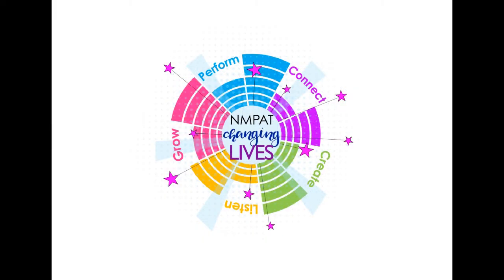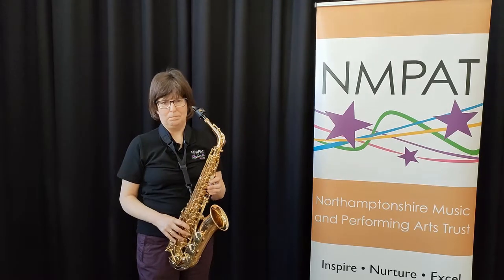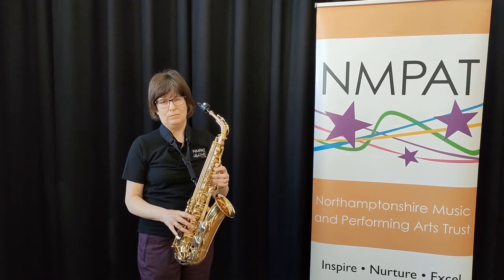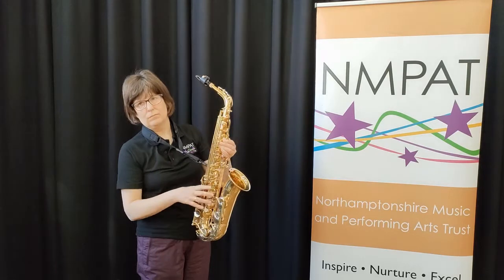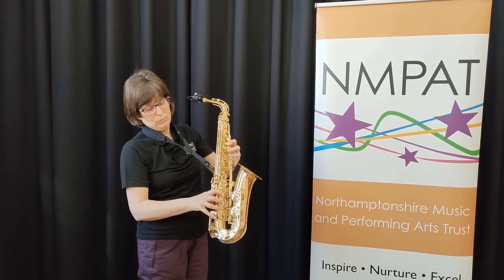Next, we're going to have a look at an instrument that a lot of people don't actually realise is a woodwind instrument. This instrument is called a saxophone. Because it's made of brass, lots of people think it's a brass instrument, but the saxophone is actually a member of the woodwind family because it is a hollow tube with holes cut into it and keys that we press up and down to change the pitch of the notes.